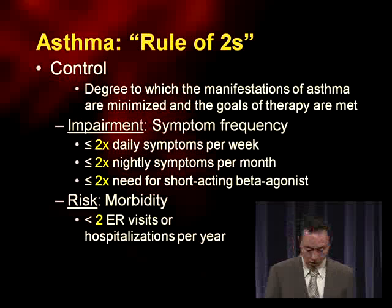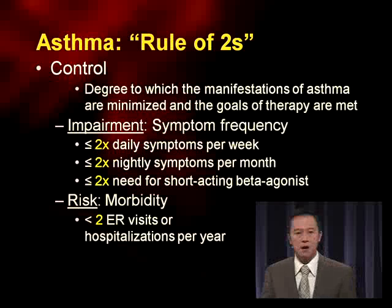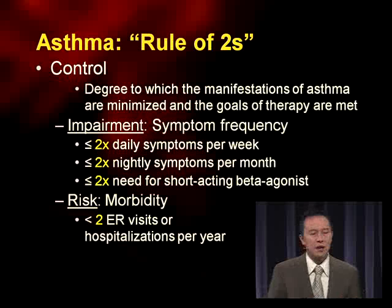Now, there's a new domain within the guidelines which includes risk. This is an assessment of their morbidity, okay? Now, what predicts a future ED visit or hospitalization is a past ED visit or hospitalization. So if the patient has had 2 or more ED visits or hospitalizations per year, that means they have risk, and that means their asthma is not well controlled, okay?